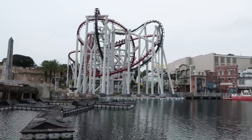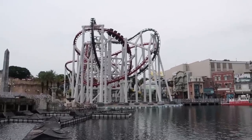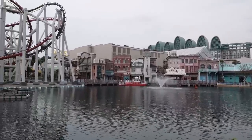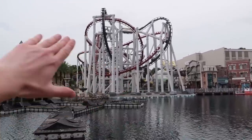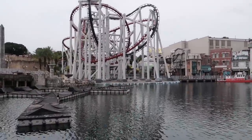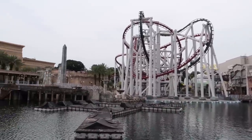Now, this really reminds me a lot of Universal Studios Florida and a mix between Islands of Adventure as well. Obviously, look at all these buildings here. Very similar to Universal Studios Florida. And then, of course, I keep comparing this to Hulk. Not even the same manufacturer, the same colour or anything, but just because it's a big section over water here. I think it's normally got water underneath the coaster directly as well. But I tell you what, it's lovely.